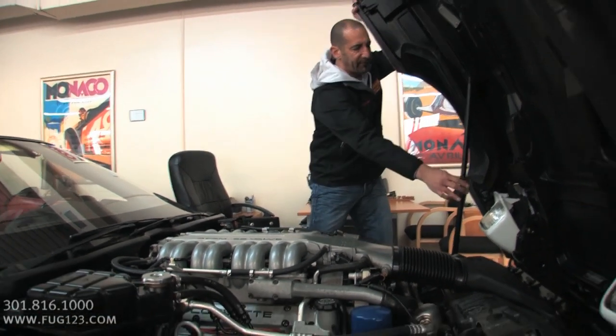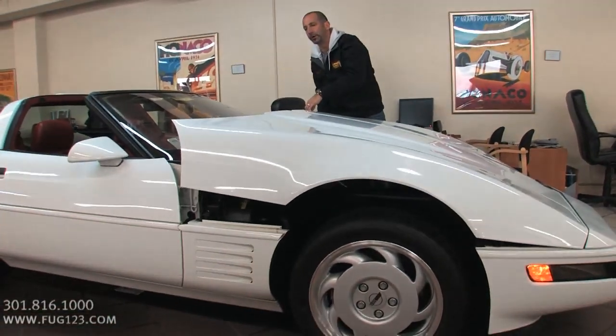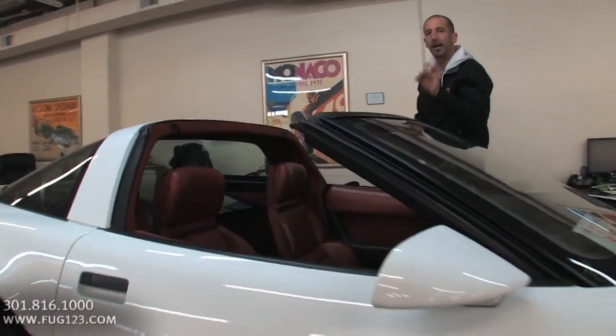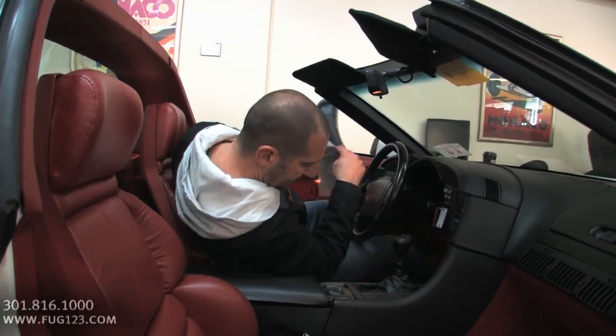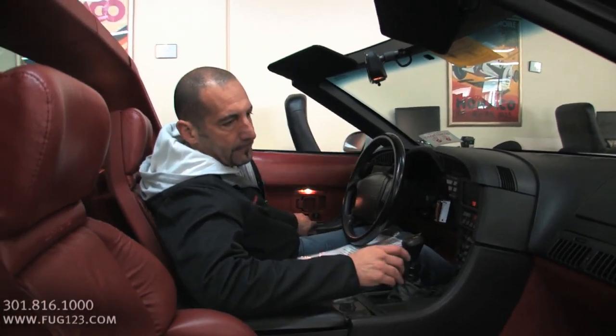Anyway, okay, so we've looked under here. We saw all the good stuff. You can take this car to a show, and it is wonderful. All right, why don't you guys join me inside and let's check out the interior, because the interior is super, super nice.